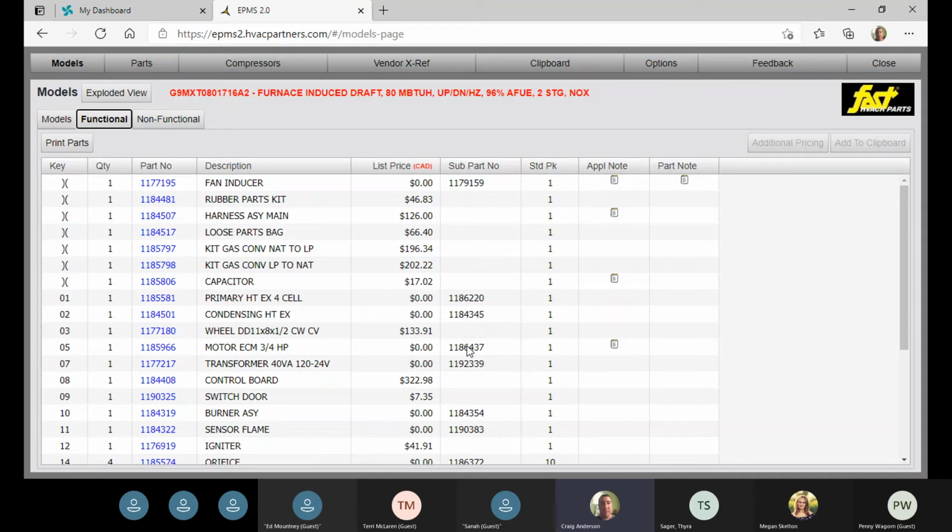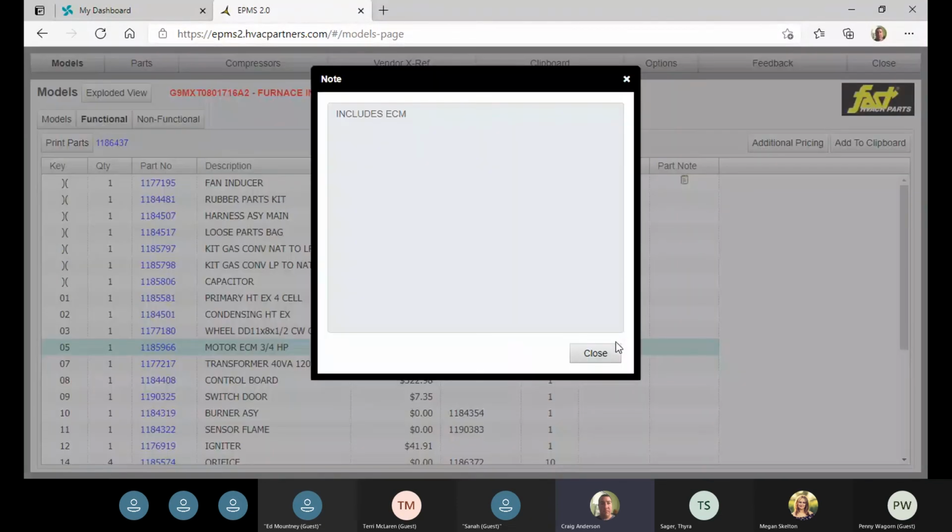Another thing to note, and I'm talking about motors here, because back in the day when we had a motor, there were two parts we could order. We could order the motor, or we could order the control head on it. In this case, when we're looking at the motor, you'll notice over in the far corner there are some notes applied to this part. We're always going to want to check those notes in case there's something out of the ordinary. This one is telling us it's the motor and includes the ECM control. So we know we're not ordering two pieces.